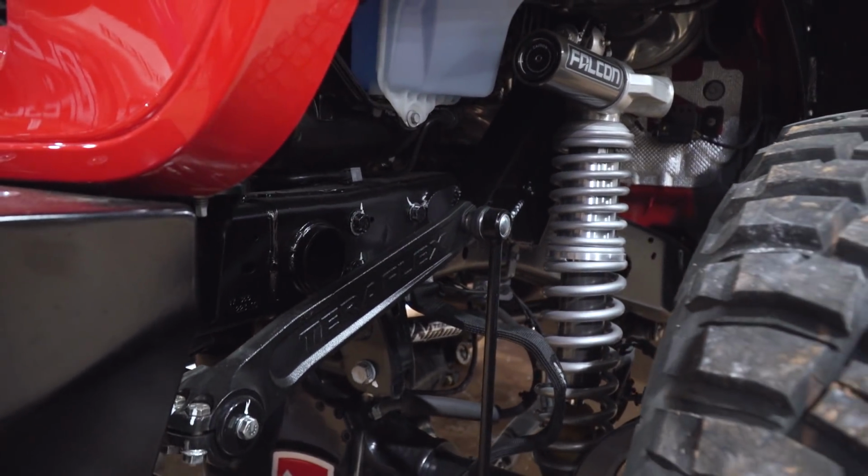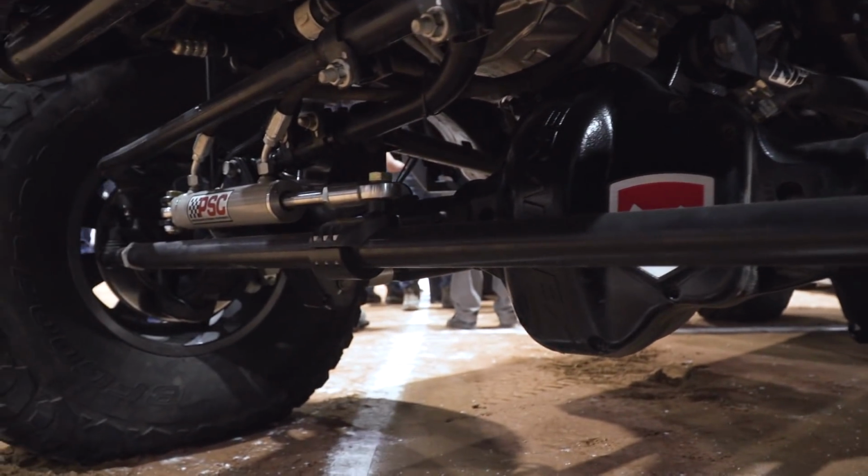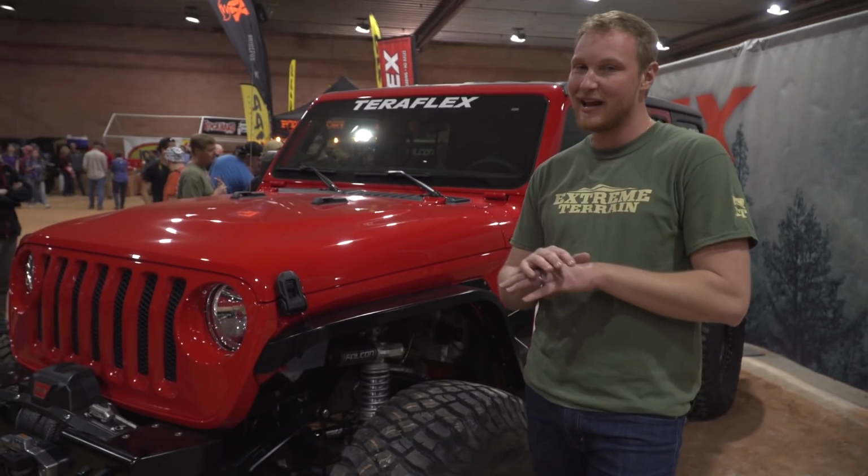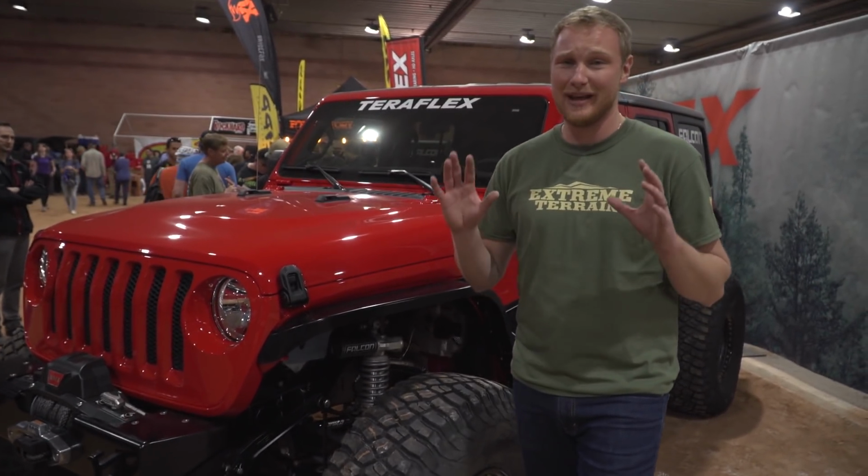This is running a set of TerraFlex JK axles, a JK long arm kit. It, of course, has those coilovers. Apparently, it handled the trails with those coilovers absolutely amazingly.